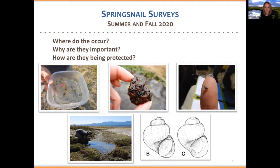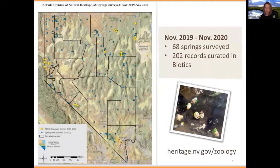Despite the limitations during the pandemic, Nevada Natural Heritage surveyed 68 springs last summer and fall, collecting data on spring health, water quality, and spring snail populations. Many spring snail specimens were sent off for genetic testing to confirm their taxonomy, and we're anxiously awaiting the results.